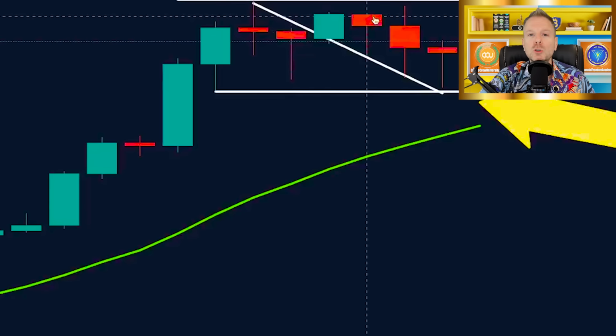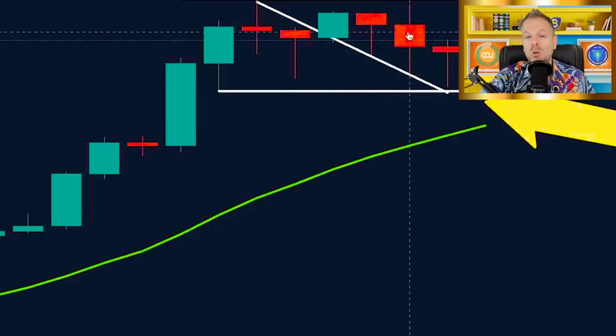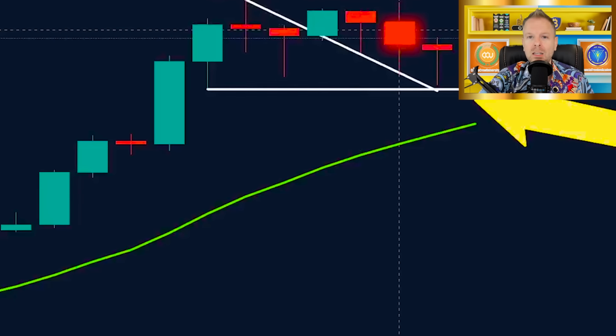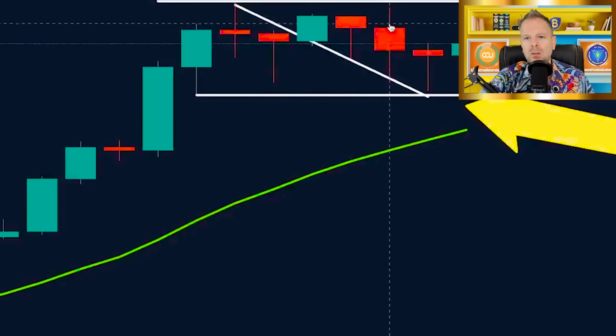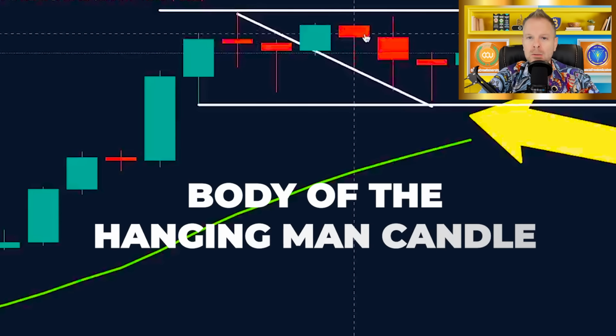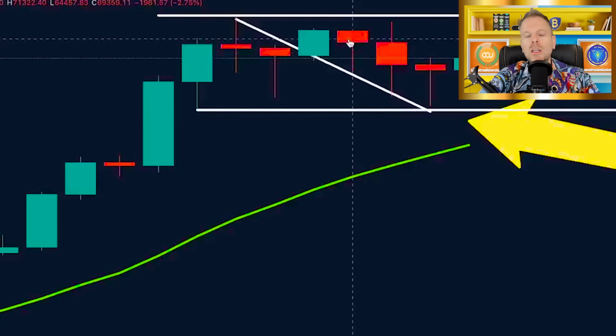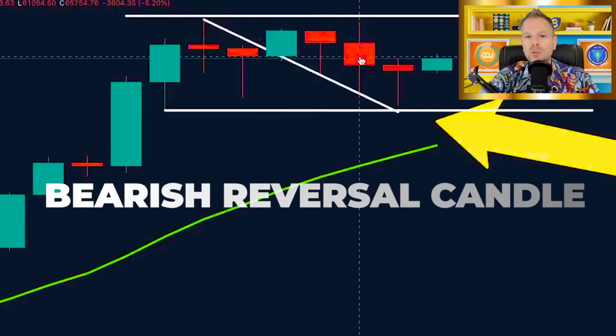The bears were trying to overtake that with this hanging man candle and the subsequent confirmation of the hanging man candle, which we got. So what we were looking for in this next week's candle was the body closing below the body of the hanging man candle. And we got that. We had an official hanging man candle, which is a bearish reversal candle.